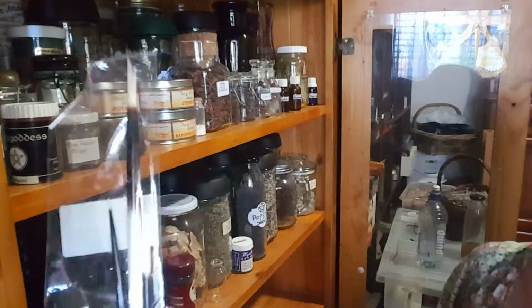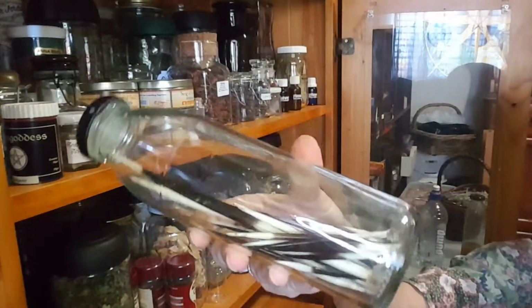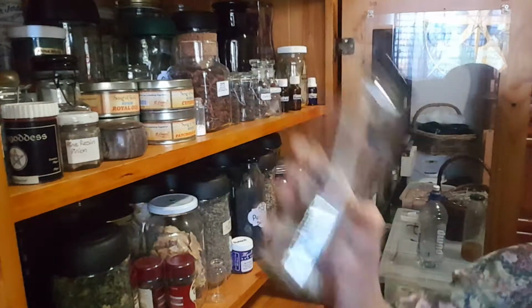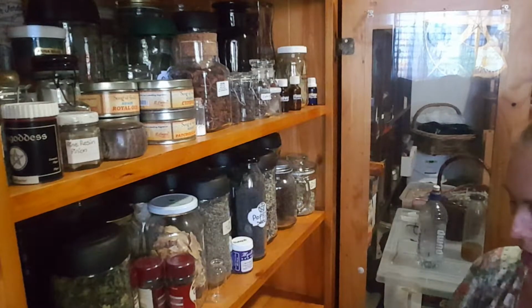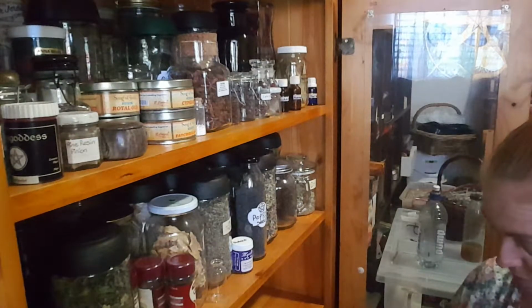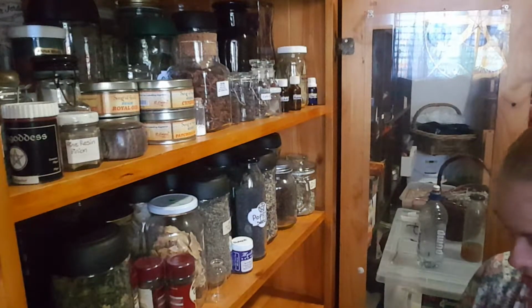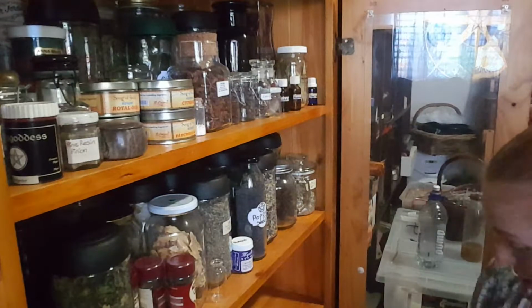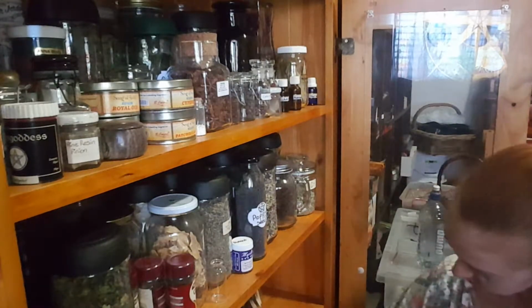I have some porcupine quills. Actually, I should put them in with my other porcupine quills. I might have some of these up on the website soon, so if you're looking for some porcupine quills, keep an eye out on the website. So I'll pop those in there. What else do I have here?